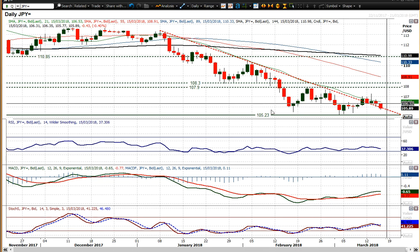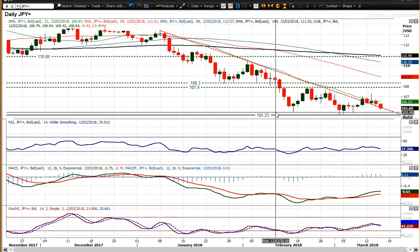105.50 was a level of support which had been tested on several occasions in March and held into a closing level, but it is coming under pressure, and increasingly I think 105.23 could well be tested, that low that we had a couple of weeks ago.